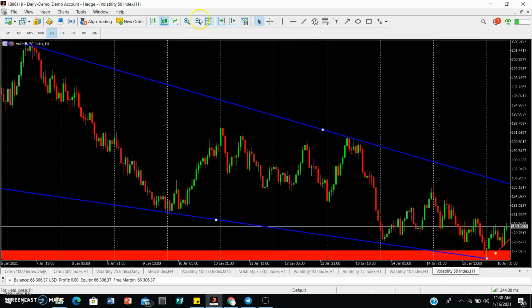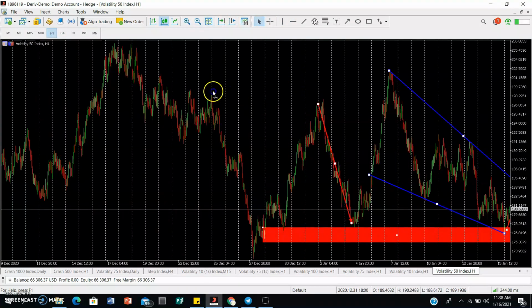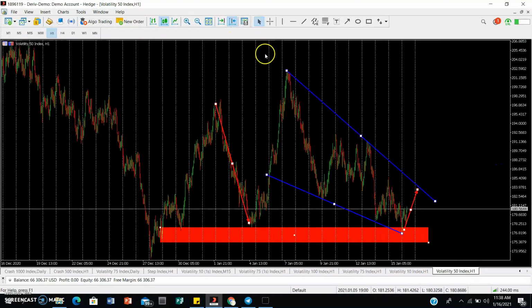Let me go to the 1-hour time frame. This is what we have from the 1-hour time frame. The previous break from the market structure, can you see that this was stretching for days? We are actually moving up, and it's going to go up and up. Can you see that we are going to be moving up from this point? I also want to show you some things that were happening in this market structure.